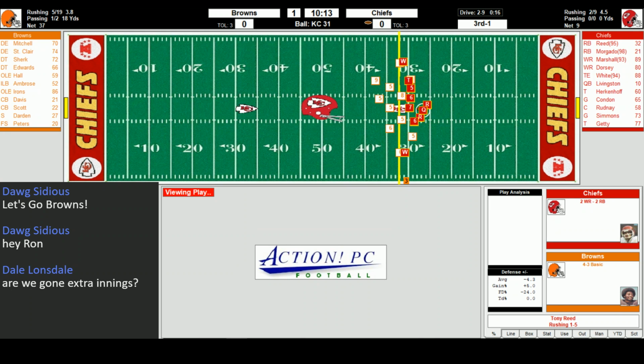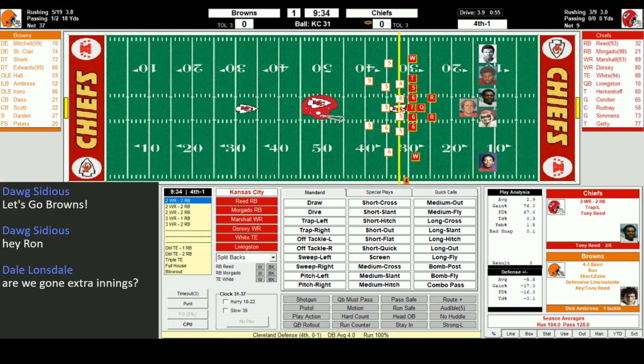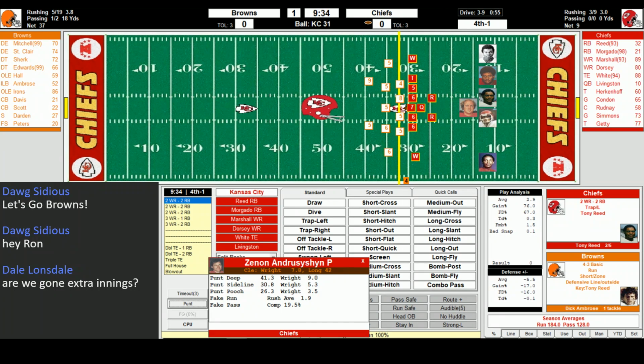Reed will get it on a trap to the left. And he cannot get a good block there. Ambrose makes the tackle, and Kansas City will be forced to punt. Kansas City ran it, I believe, 40-some-odd times in the real game.